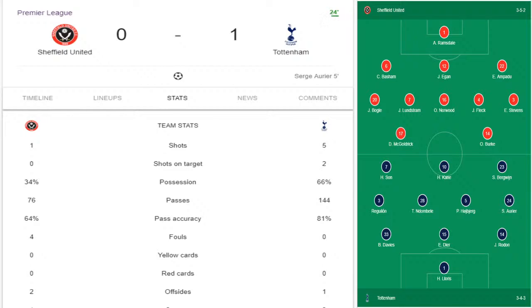23 minutes played. Tottenham's goal after 4.5 minutes came from a corner kick, albeit on the other flank. Good ball there, back post, headed across by Dyer. In the end, it's good defending from the captain, John Egan. Hooks it out for a corner to Tottenham now on that right hand side. Corner kick for Tottenham. Son will take it.